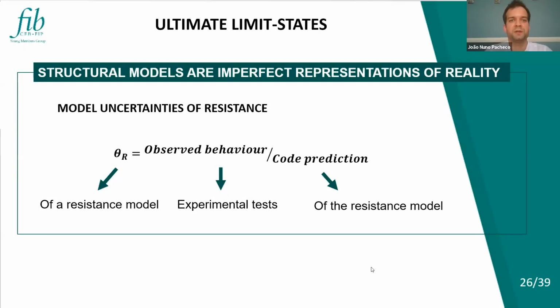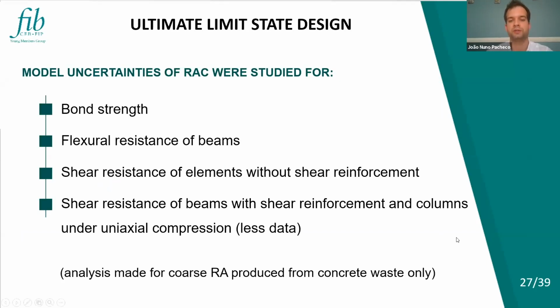So thank you, Nikola. Now we will talk about structural behavior. And this will be made by judging model uncertainties, which are the comparison between observed behavior in experiments and the predictions of codes. This was a deliberate option so that we study precisely, from the perspective of a designer, what happens when you use recycled aggregates.